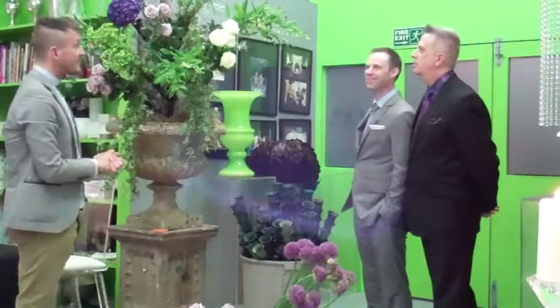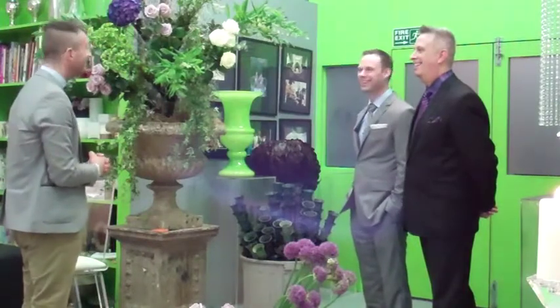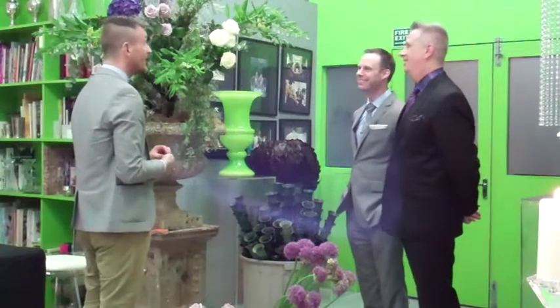And there, that is the rudiments of making a big statement decoration. A pedestal arrangement. Yeah. Thank you. Large impact. Yes. And easy. Awesome. Lovely. And quick. Beautiful.